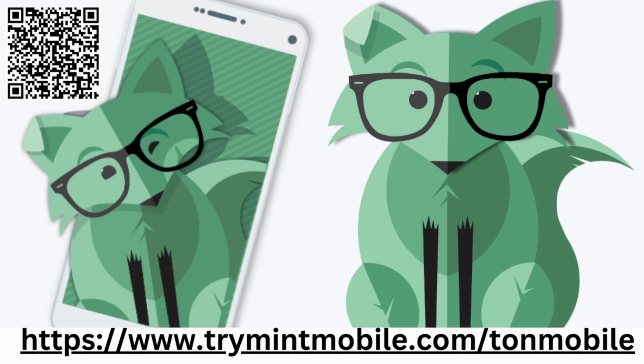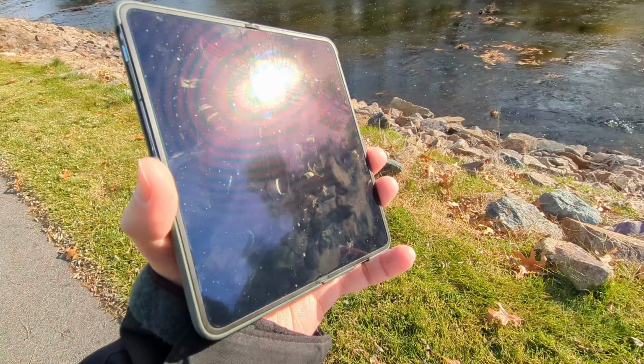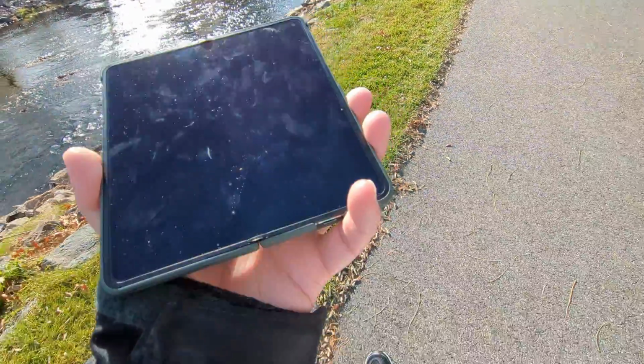So day 3, I began my day at 5:22 a.m. I know on my prior days I began my day at around 2 p.m., because that's when I got the phone, set it up, charged it, and just started going from there. But this is a normal day for me. Wake up at 5 or 6 in the morning. I typically work from home, so during the day, I don't use my phone that much. But during the afternoon, I would go for a walk. So I was able to record some nice footage of the OnePlus Open.